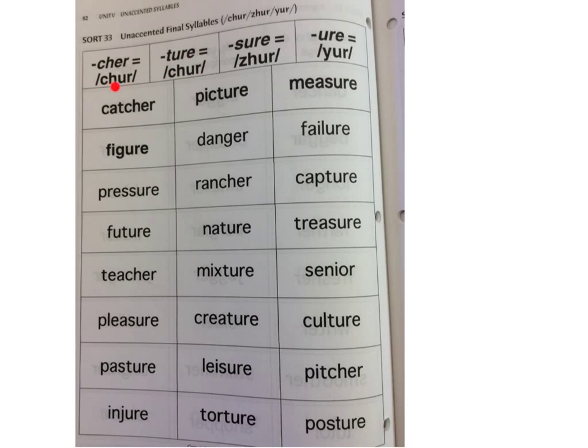So these are the same sounds, chur and chur. They're just spelled differently. So you have two different columns with different spellings that have very similar pronunciations. This zhur sound is spelled S-U-R-E, and it makes a zhur sound versus chur. And this yur sounds a lot like zhur, and it's spelled U-R-E.